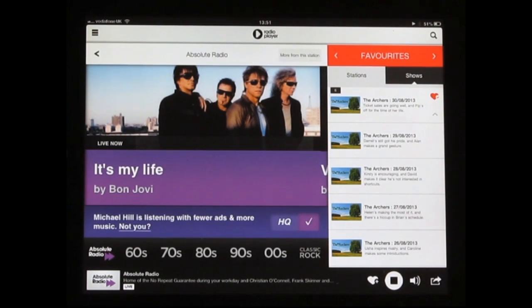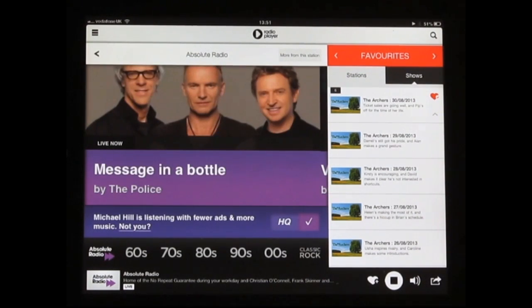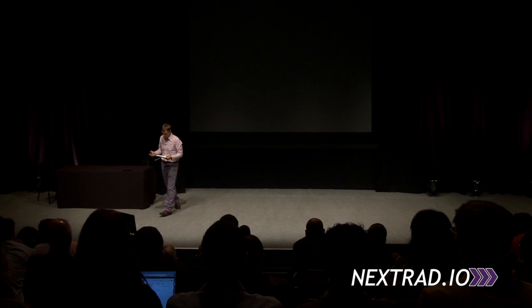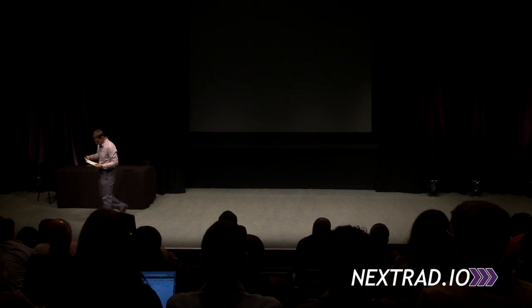There you go. That's the Absolute station screen. They're very clever at this stuff. They've got logged-in listening, they've got artist pictures at the top, and they've also got a channel strip down here so that you can flick between their stations and actually control the app from within their web view. So that's a little glance at the tablet app on iOS.